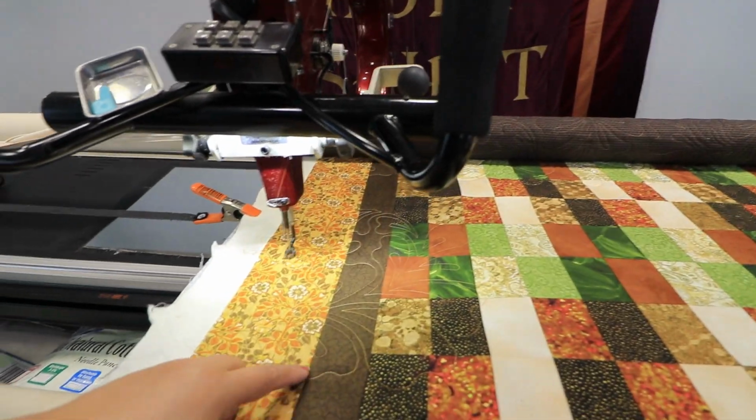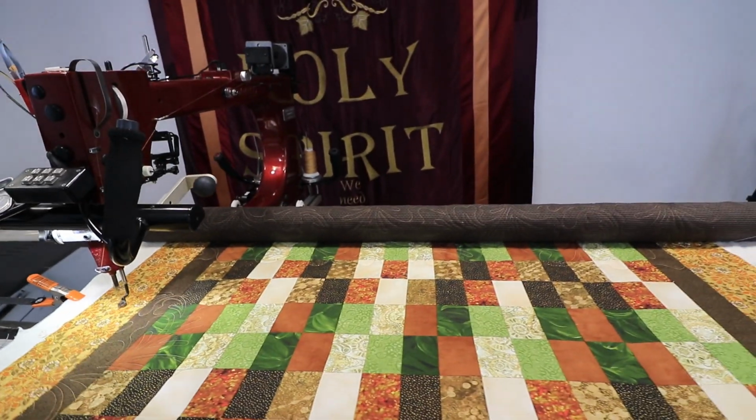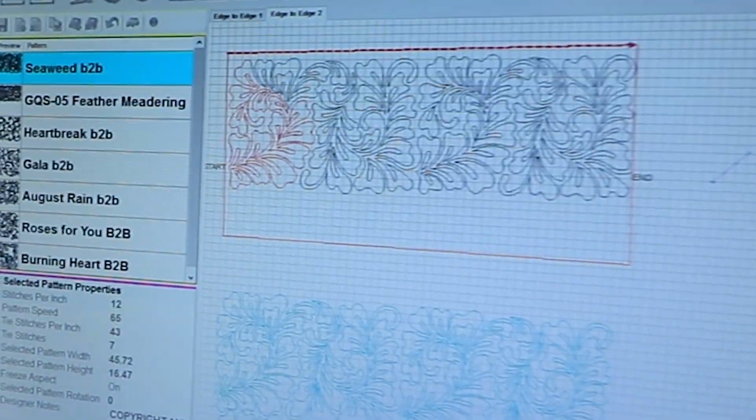See this here? It's real pretty ferns, and then the back fabric looks delicious, like chocolate gold love. This is the design. So today my goal is to get 3 quilts completely quilted and trimmed and reseated.